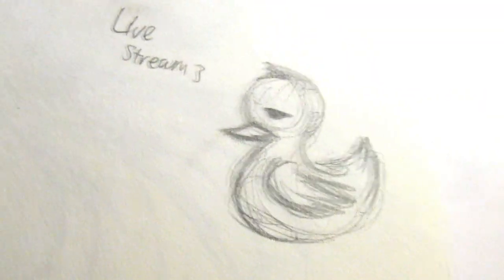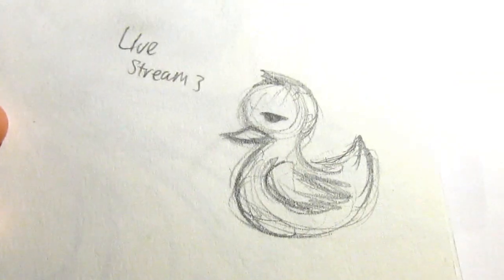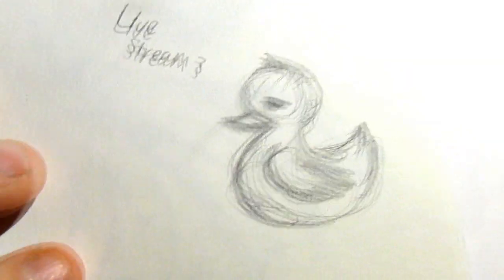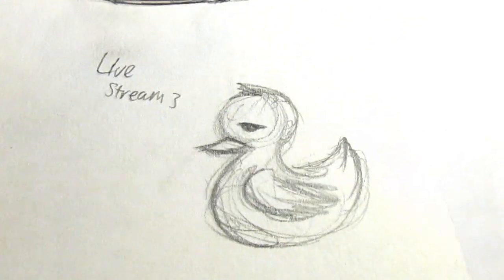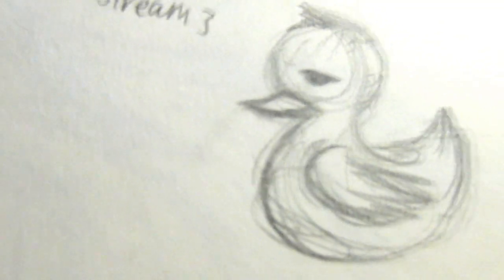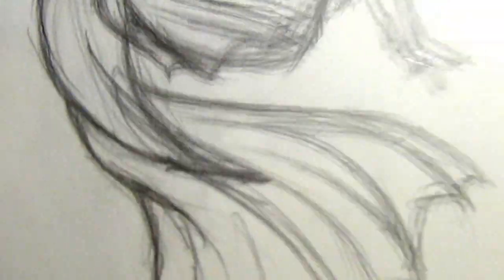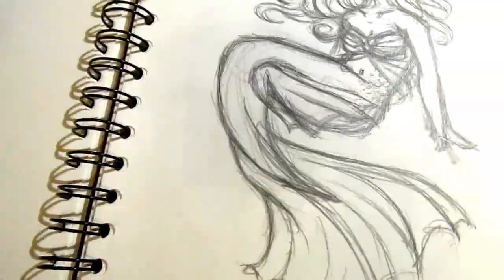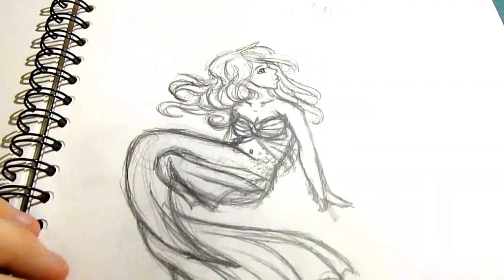Then I got bored of doing that after a while, and people asked me to start drawing random things. First thing someone asked me to draw was a little duck. So I drew a little duck. That was a really quick sketch, not even a minute went into it. Then someone asked me to draw a mermaid. I said it was going to be quick, but it was still quick, I'd say about a 5-10 minute sketch.